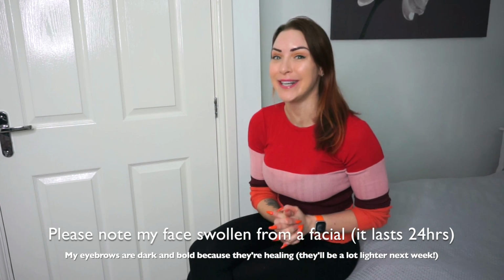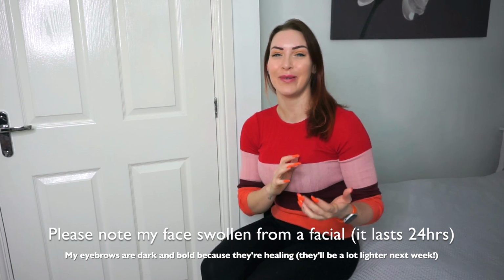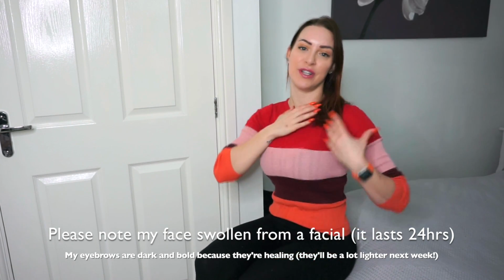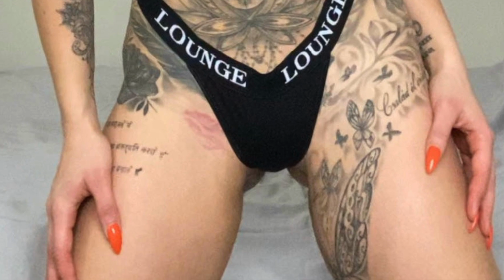I am having a tattoo removal. So as you may know, I have around 50 to 60 tattoos. My artwork kind of joins up and covers the majority of my torso, onto my arms and the top of my thighs. All of my tattoos are black ink, apart from two that I've had.